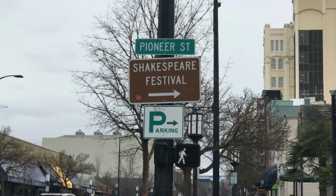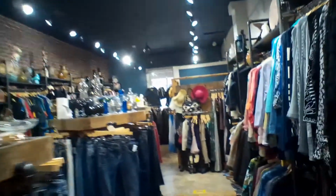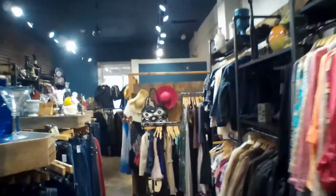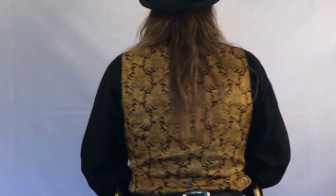Those familiar with Ashland and the influence of the William Shakespeare Festival will spot what they did with the name of this Goodwill store. At this location, they specialize in mostly higher end or unique clothing items, which typically cost a little bit more than your standard Goodwill stores, but still nowhere near what the full retail price would be. I picked up this little silk gem for just under $11. New retail cost on this vest could easily have been 10 times that amount.